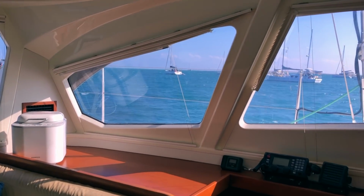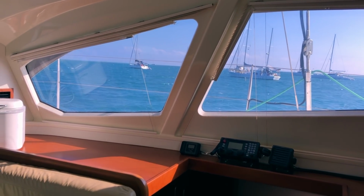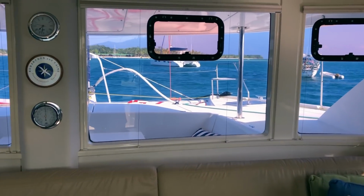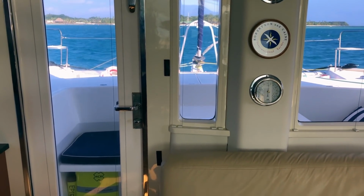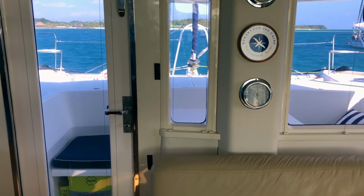This is a common issue with Leopards, and so we've gone ahead and replaced 3 of the 4, and they've been stable since we've replaced them, so no problem there. Also, a lot of talk about the front cockpit, very controversial. It is probably the best feature of the boat.